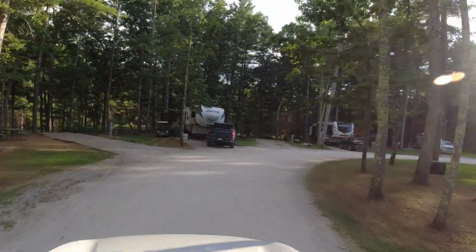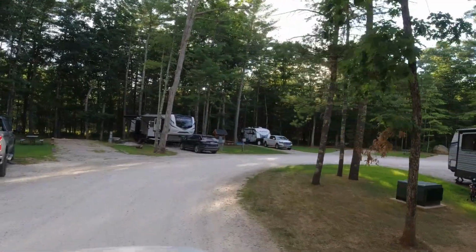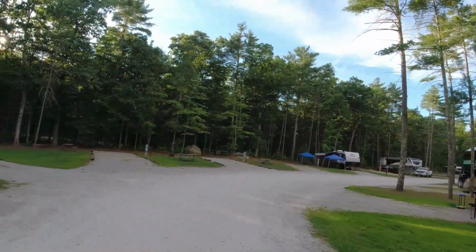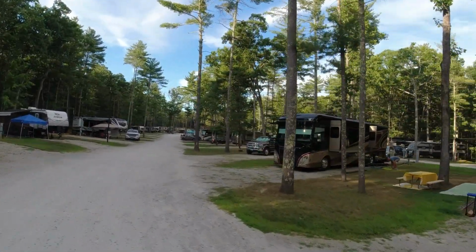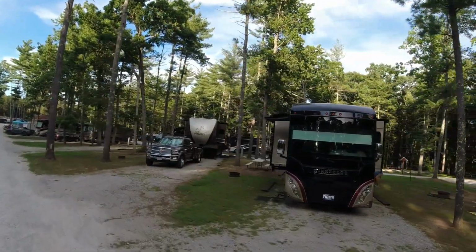$7.25 on the corner there is a back end, as you see. The empty site there is $7.23. $7.20 straight ahead of us, $7.19, and $7.18. And there you go. We're back at our site again.